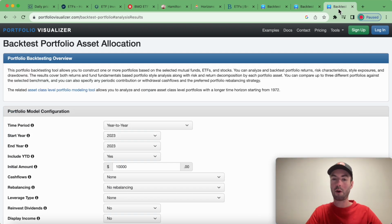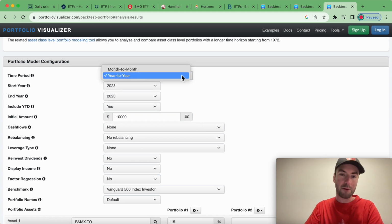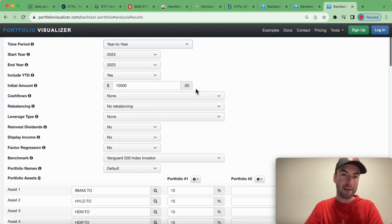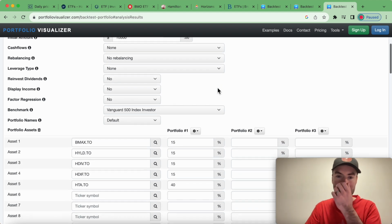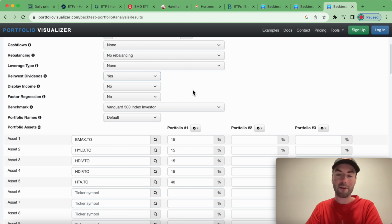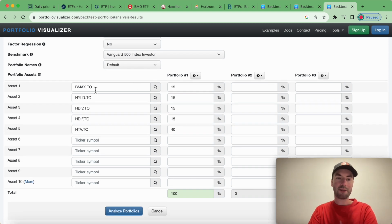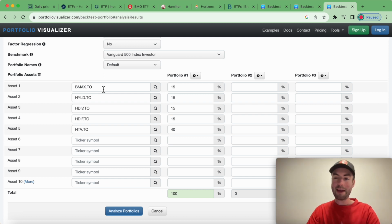Okay, so the next portfolio I thought it would be kind of interesting to show you guys, which is more of a balance, but I don't want to get crazy with the number of funds. So again, we go year to year. We're just looking at 2023. We'll include maybe a benchmark into this one as well. So no rebalancing, and let's reinvest, and then we'll test it without afterwards. I chose a bunch of all-in-one funds. These are ETFs, again, that invest in ETFs.